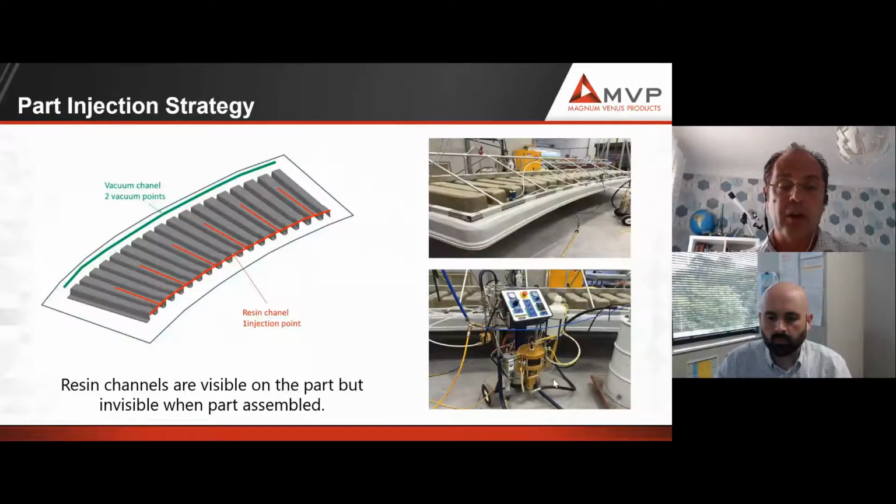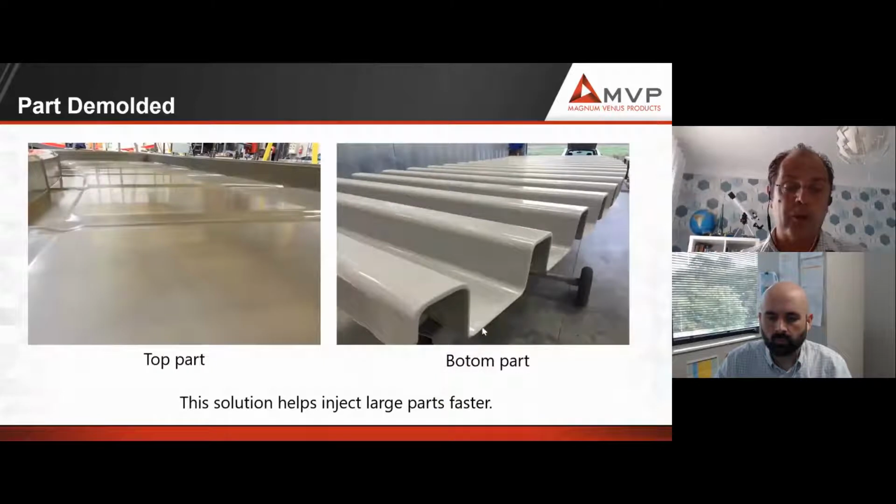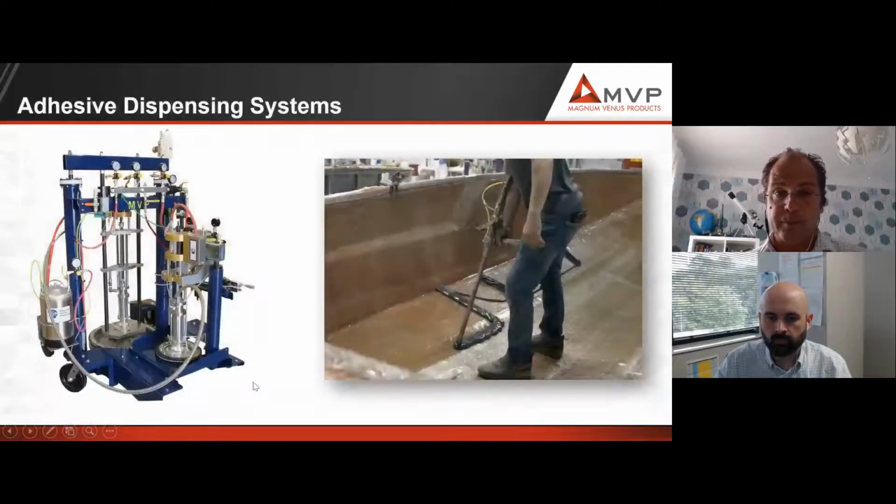So this is what we have done for the corrugated part, but also for the flat part. You can see here all the resin channels. So that was working very well. And of course, to bond the parts together, we have our adhesive dispensing system, which is very, very convenient because you come, you put the adhesive, and then you bond the parts together. That worked beautifully.